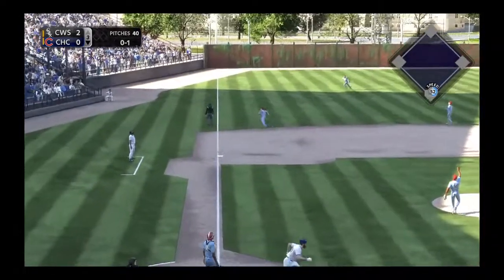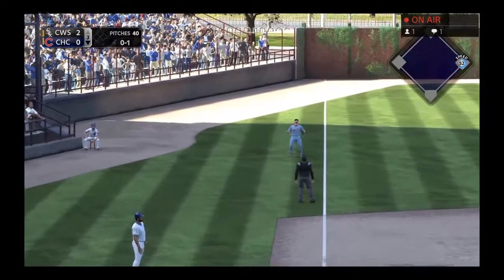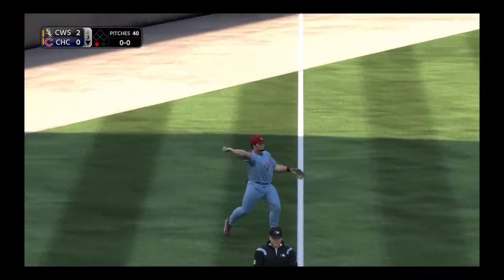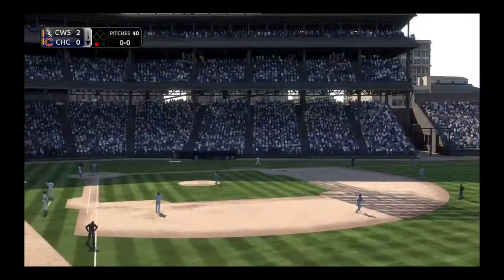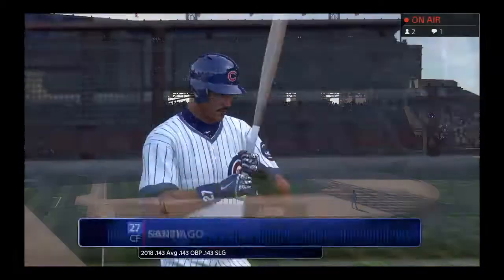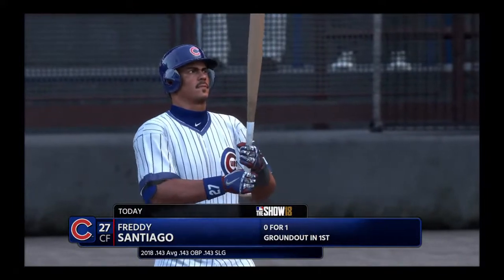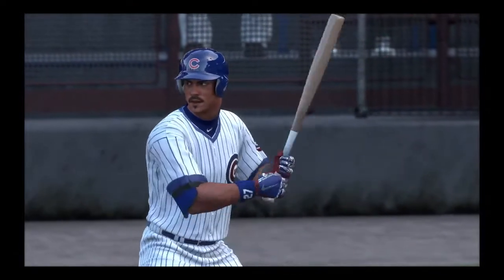High in the air. Marrero on the move. 1 out. That's center fielder number 27, Freddie Santiago. So striding forward now, Freddie Santiago. He got on top of one and was a ground out victim last time.